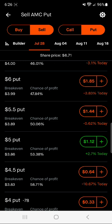I just want to show you guys how to sell a put credit spread, which is another strategy when selling options. This particular strategy reduces your risk as far as loss wise, and as well kind of gives you the opportunity to choose your boundaries, so to speak, as far as your losses and things like that.